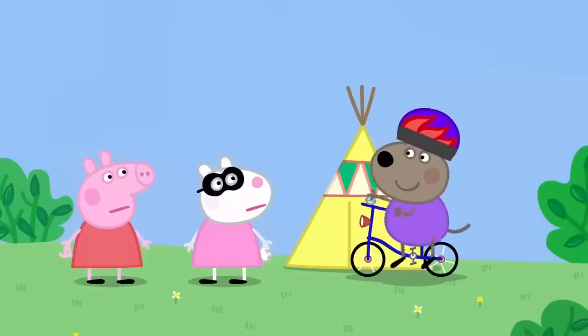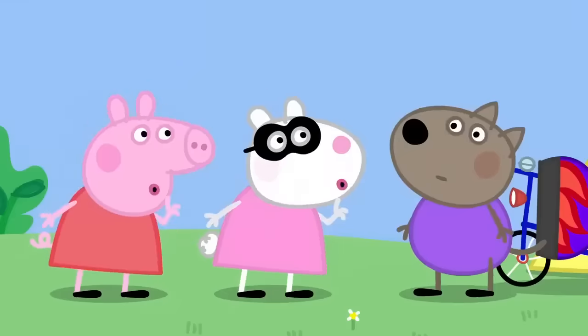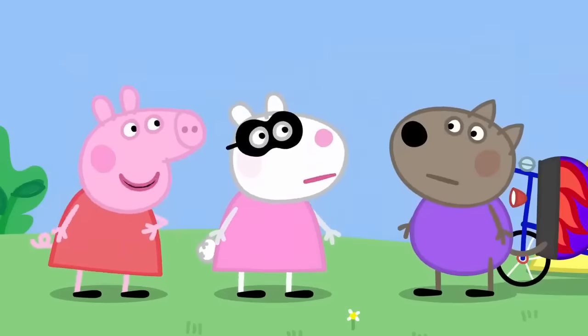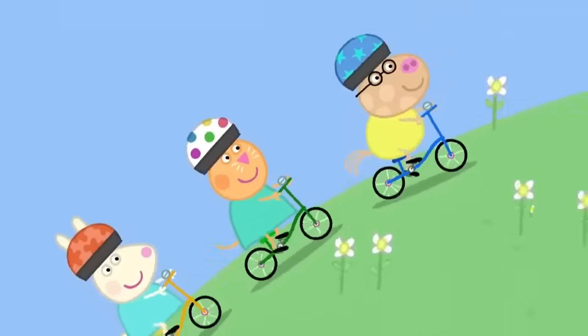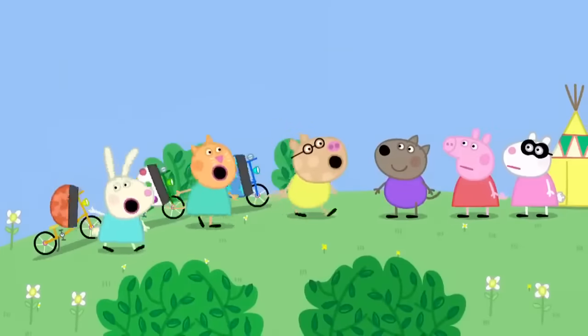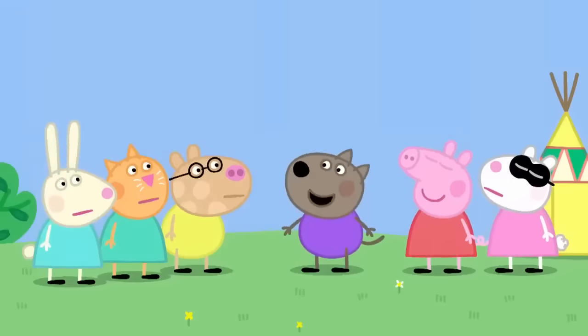Danny Dog has come to play. Hello, Peppa. Hello, Suzy. Shh. What? I'm in a secret club. I'm in it too. Pedro Pony, Candy Cat and Rebecca Rabbit have come to play. Hello! Shh! Suzy and Peppa are in a secret club.